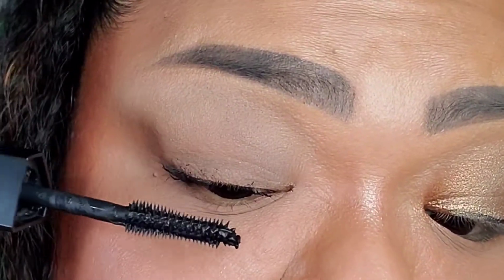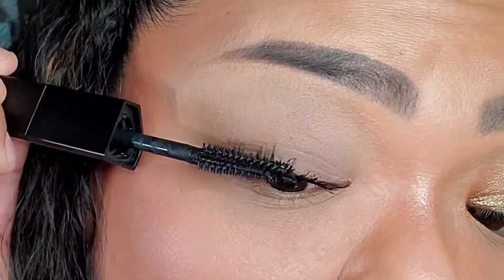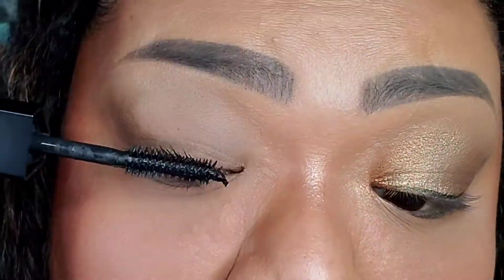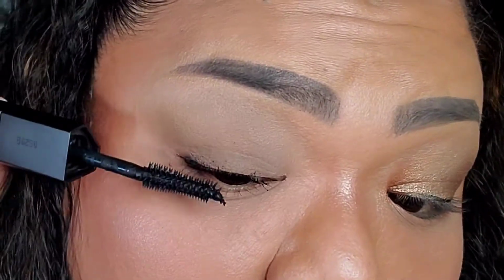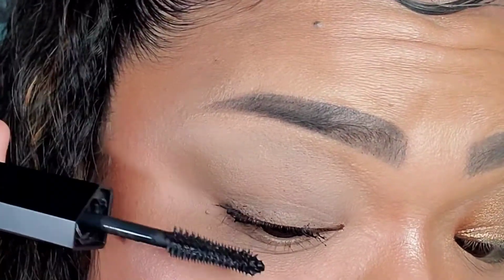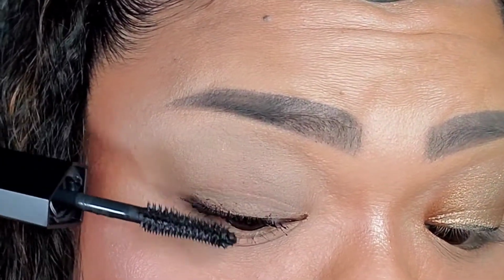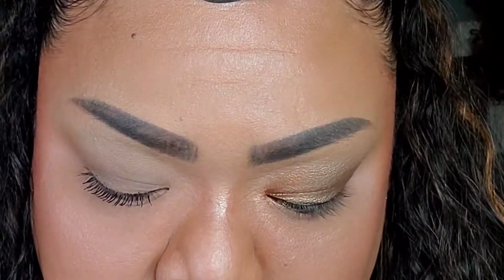So far, it looks like I'm getting volume. Okay, there's a volume. So we don't want her to dry. I'm gonna add another layer. Remember, we don't want her to dry. We want to use it wet. Keep her wet. Next, curl.